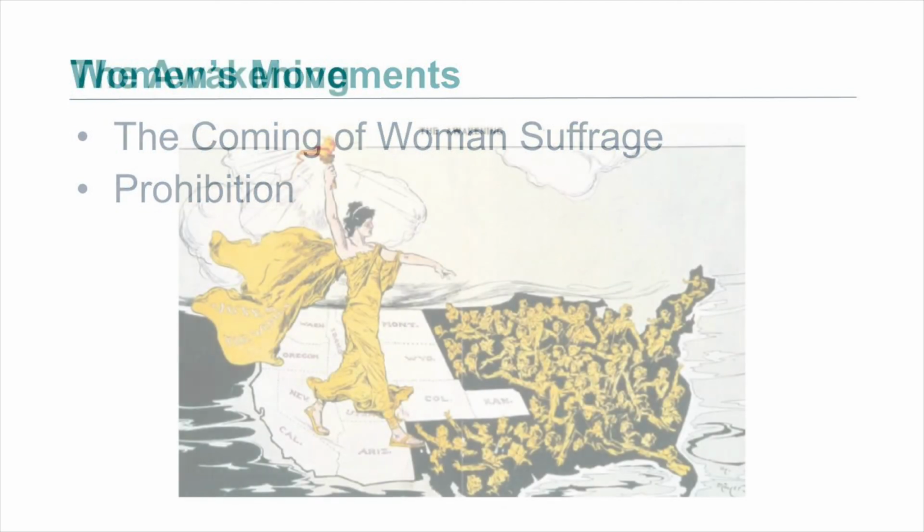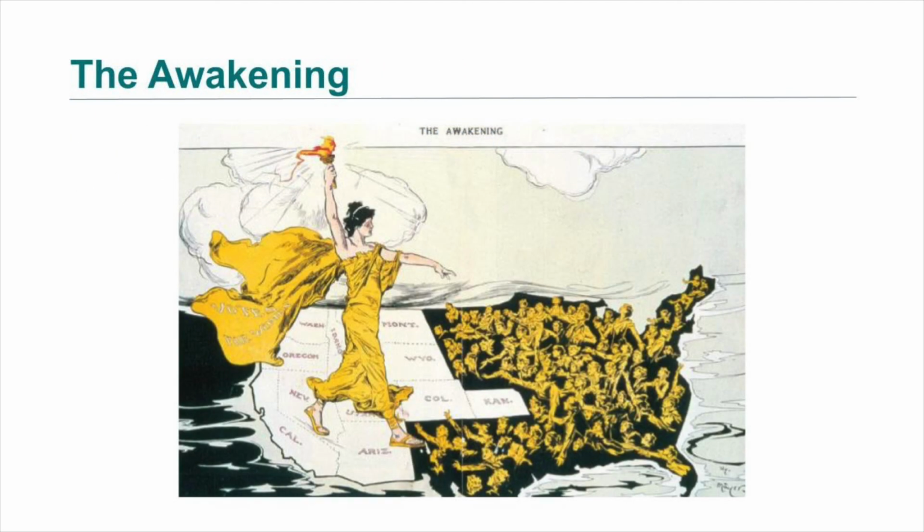Now, again, I want to show this, although I used this in the opening of the lecture. This 1915 cartoon shows the Western states had given women the right to vote, and liberty was striding eastward in order to liberate the women of the East and give them suffrage. This is called the Awakening, a very interesting and popular image at the time.